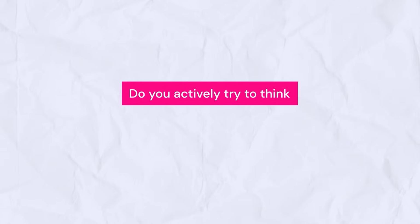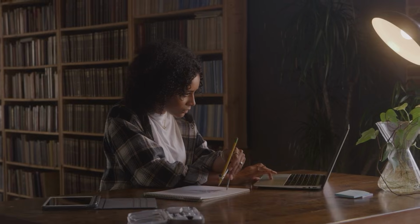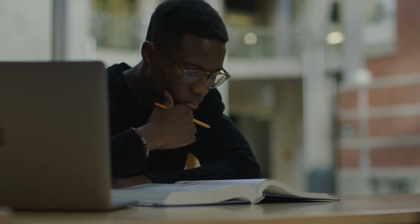And the problem with just trying to study faster using the same method becomes really obvious when you think about it like this. Do you actively try to think more slowly normally? Like, are you deliberately studying there and being like, today, I'm just gonna hit a casual 60%. Like, I know I could think about this faster. I know I could just process the information better, but today, I'm just gonna take it easy and only work at like half my capacity. Most people, most of the time, are thinking at a speed that is fairly optimum for what they can do with that method without increasing errors.